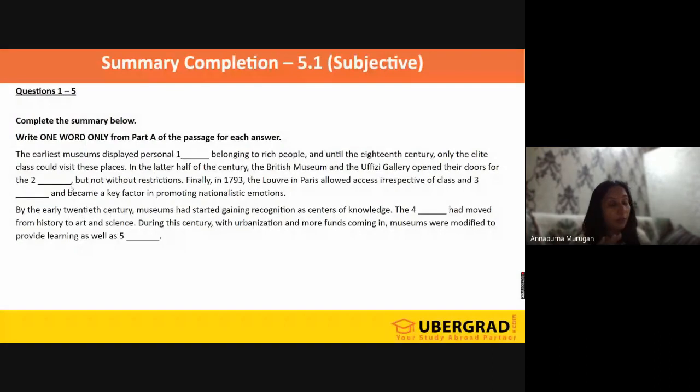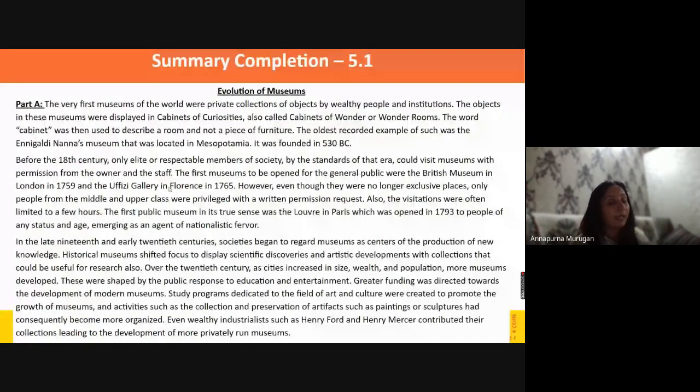It opened the door for someone or something, but not without restriction. Even though they opened the door for someone or something, there were some restrictions. Now look at the paragraph. Now this is a summary, right? If it is a summary, what you need to do is, usually the things flow one after the other. So here it is done.